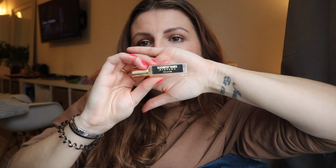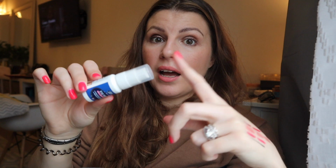I've got a rollerball of the Elizabeth & James Nirvana Black, which is a perfume. And lastly is the Boots I Mist. Did I say mist? The Boots I Mist, and this is for irritated or dry eyes. This is great stuff, something I would preferably not go on a plane without.